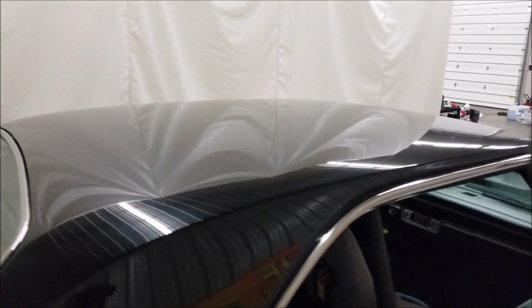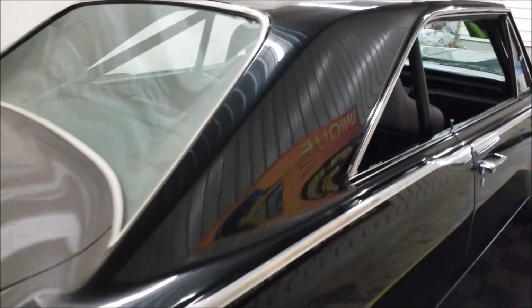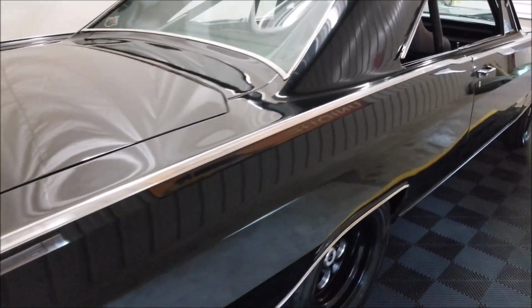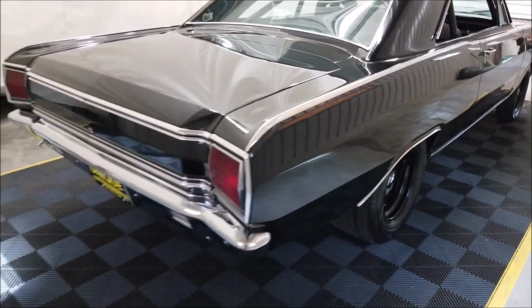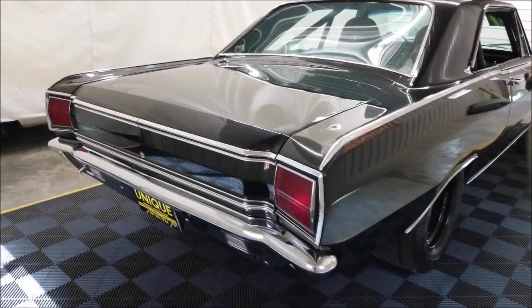Again, you can see how nice the paint is on this car. It's got a nice luster to it. And again, very, very straight. Fuel cell in the rear, as well as the battery relocated back there. Again, bright work in the rear is also very nice.